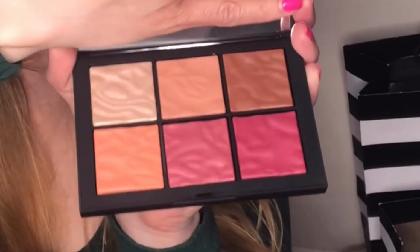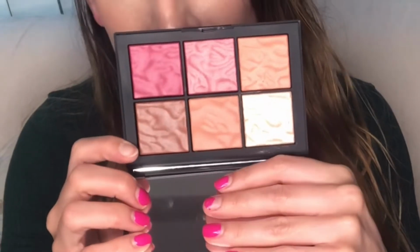I did swatch it in store. Some colors seemed a little bit light. Other colors seemed really beautiful, but there she is. This highlight up here was really pretty. Let me flip this over. Okay, so this little highlighter here was really beautiful when I swatched it in store.